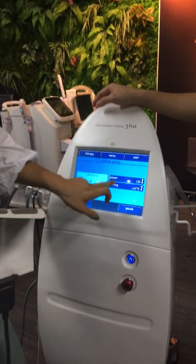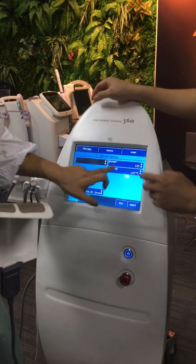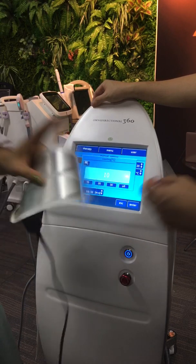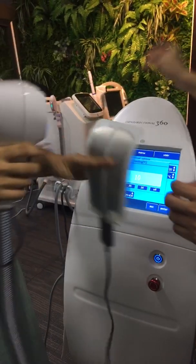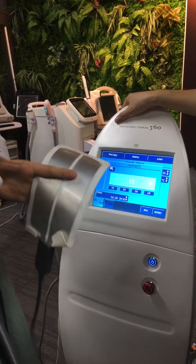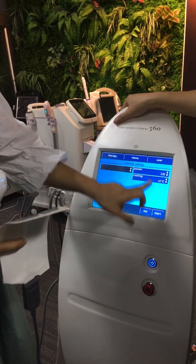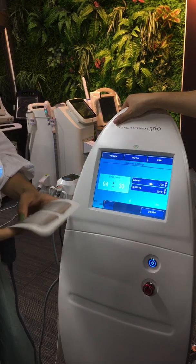Okay, another point is the cooling. Here you can set the cooling too. The cooling here is minus 10 degrees, 20 degrees, 30 degrees. The cooling is from these areas. So that when you do the treatment on the skin surface, this machine has a strong cooling system, which can offer cooling on the treatment areas. So it's very comfortable when you do the treatment. So you enter and start.